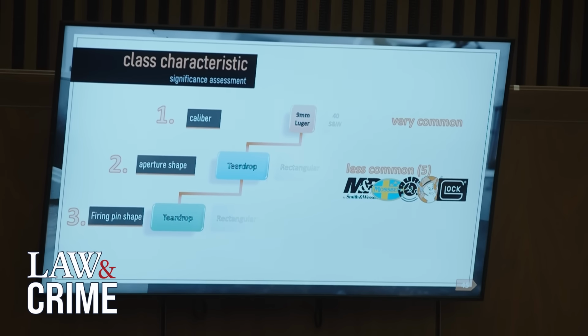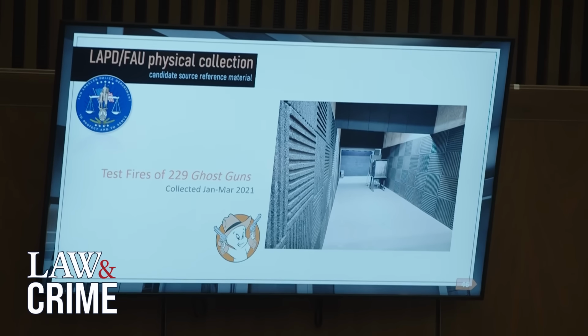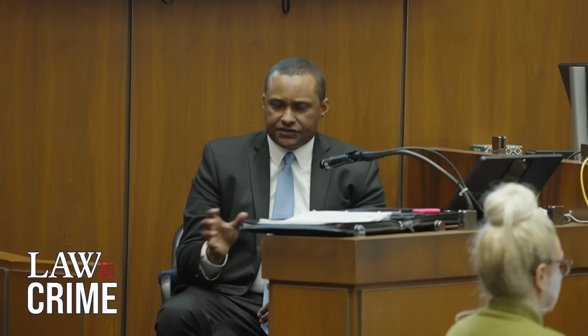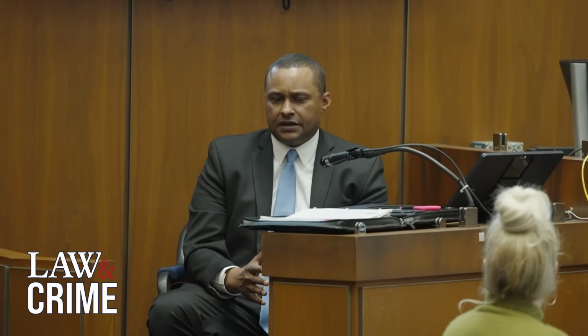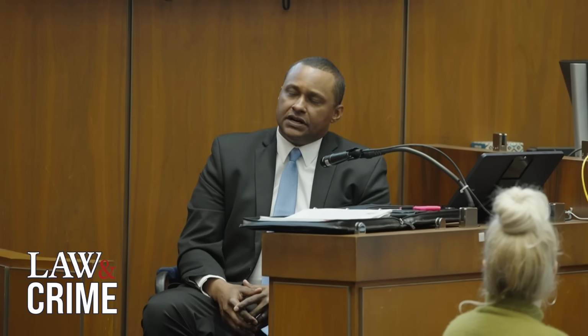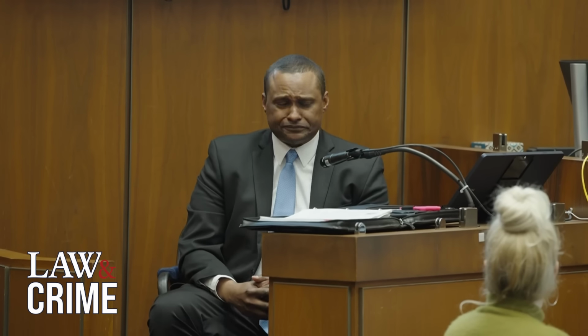Okay. If you would talk about the kind of next step in your research project. So moving from the aperture now to the actual firing pin. At this point, it becomes a little more challenging because the firing pin that I'm looking at in this case just happens to be quite distinctive. Fortunately, several months before the occurrence date of this case, I initiated a project where I collected samples from firearms that were coming through the firearm unit.